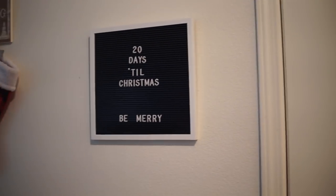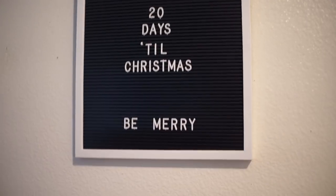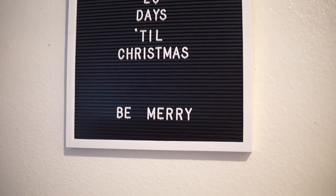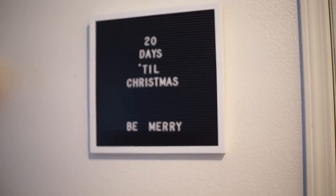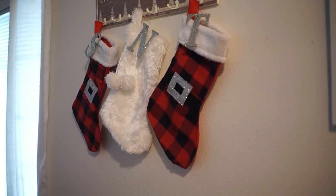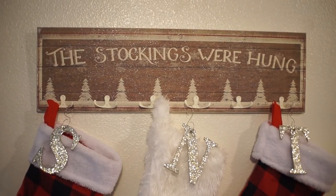Next to the door, I have a letter board, and I just put how many days. It's going to be our countdown till Christmas. So it's 20 days till Christmas, and it says be merry. I just have that right there so everyone can see it. And then next to it is my favorite, the stocking holder, for our kids' stockings, and I will get into detail right now.